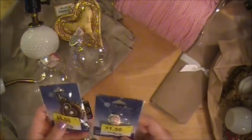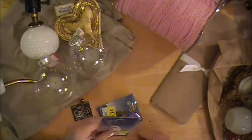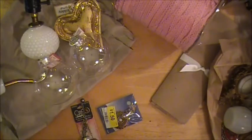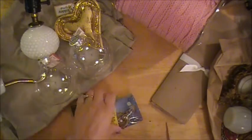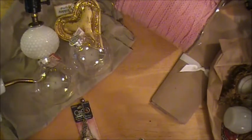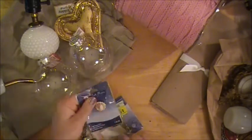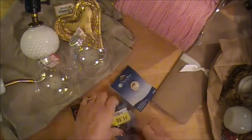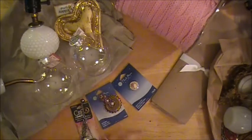And some of the Blue Moon beads at Walmart, they have these marked down for $1.50, so I grabbed these. I'm going to go ahead and take them out of the package because I want to look at them, and because I don't store my things in the packaging. I take it out and store it differently, just because I like my room to look like a store, a kind of shabby chic vintage crafts. That's what I like. So I'm going to take these out real quick and then I can show you guys up close what they look like.